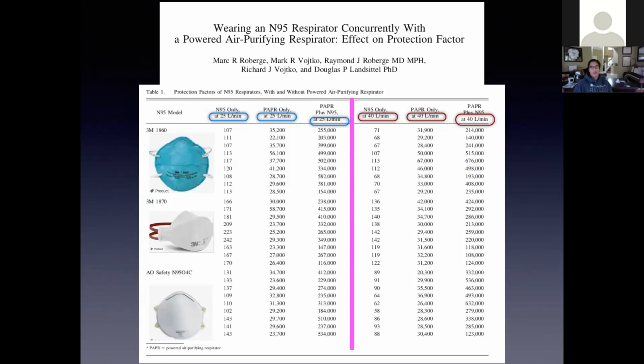And they ran this in 2 different ways. The mannequin was set to take in 25 liters per minute to simulate light exertion, just being in the room, and 40 liters per minute to simulate doing a procedure and perhaps being somewhat anxious and taking in stronger breaths. They divided this into those two groups, and then it was N95 alone, PAPR alone, and PAPR plus N95 as the measures. They looked to see what the protection factors were for these. With the N95 glued to the face of the mannequin, its protection factor was way higher than what was suggested before. Its protection factor was 107.